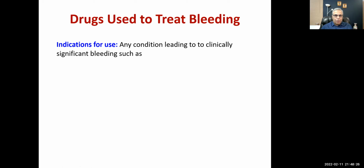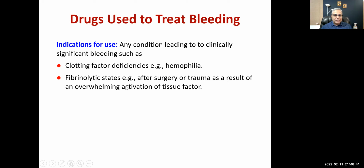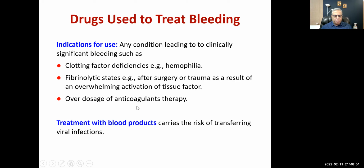Now, this is the opposite thing we are doing. Now we have got some bleeding tendencies. Previously, we were treating clotting. Now we are treating bleeding, okay? Clotting factor deficiencies like hemophilia, fibrinolytic states after surgery or trauma as a result of overwhelming activation of tissue factor, overdosage of anticoagulant therapy, which is the most common use. Treatment with blood product carries the risk of transferring viral infections. That's an important point to note.